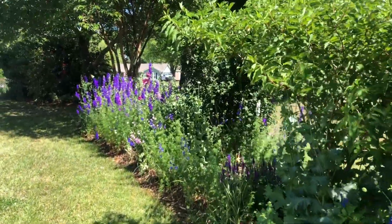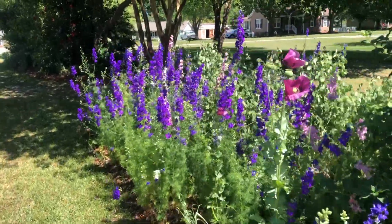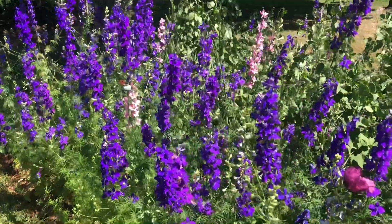But I wanted to show you this little area. This has been self-sowing with larkspur for about 8 years. And it's just so beautiful. It's so, so beautiful. I love how it blows in the wind.